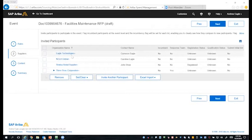And so the template is configured to automatically add them. I can also invite additional participants either from my local database of suppliers that lives inside the SAP Ariba repository. I can leverage an offline template to import net new vendors if I run into a group of vendors at, say, a trade show and want to incorporate them. It's very easy to add them on the fly here.